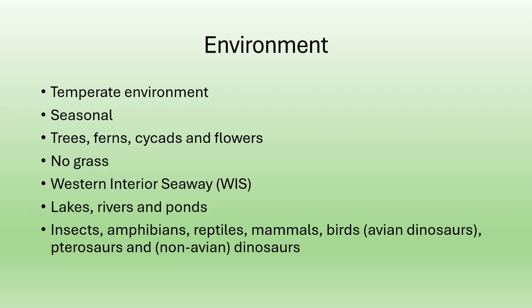And so this is a dinosaur that was really, really well adapted to being in a seasonal type of environment. There have been plenty of trees, ferns, cycads, and flowers. Of course, no grass during this kind of time. And in that kind of time, too, 77 to 74 million years ago, you have the Western Interior Seaway, and that was the large seaway that split North America in two. And then you have plenty of lakes, rivers, and ponds. And other animals that were around were insects, amphibians, reptiles, mammals, birds or avian dinosaurs, pterosaurs, and of course, non-avian dinosaurs. So the dinosaurs that we all know and love.